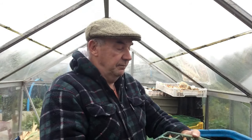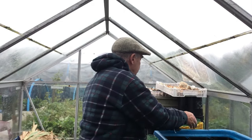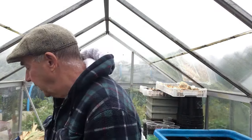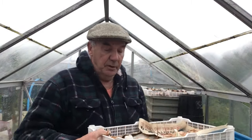Not too fast, as I say, I just like to take my time. So that's the onions out the way. We'll get them sorted, we'll put them to one side just for the time being. Like I say, hopefully I'll get the main crop planted out next week. That's my shallots. I've just cleaned them up. I've got some lovely shallots to go in.